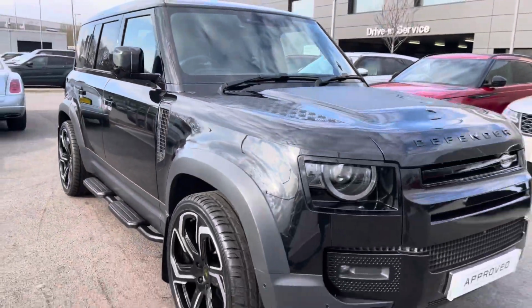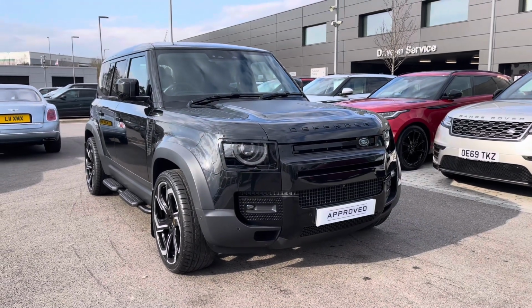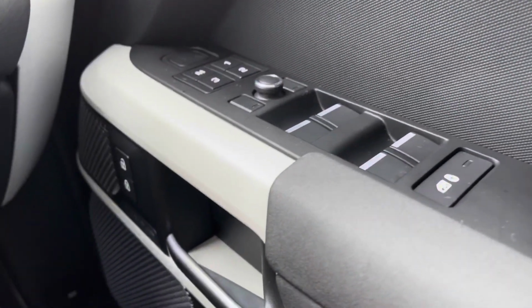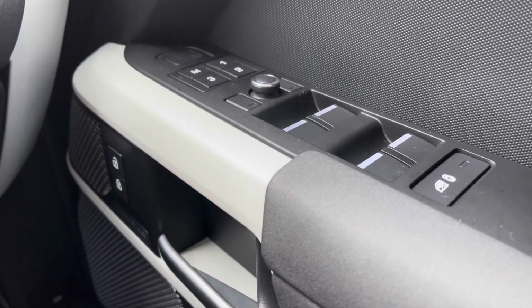So that's the end of your 360 tour. I'm now going to get inside the vehicle and show you all the technology it has to offer. On your right, you have memory seats, perfect if there's several people driving the vehicle, along with a Meridian sound system for better quality sound.